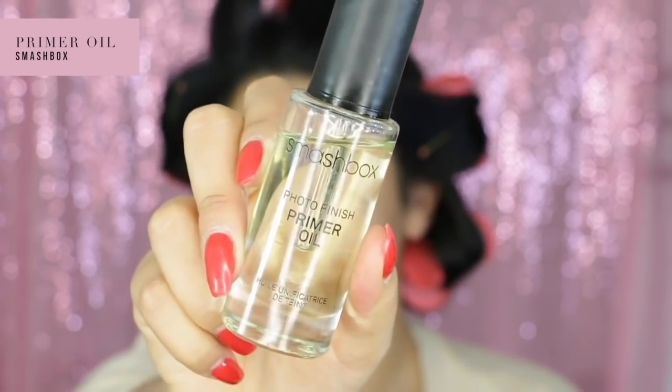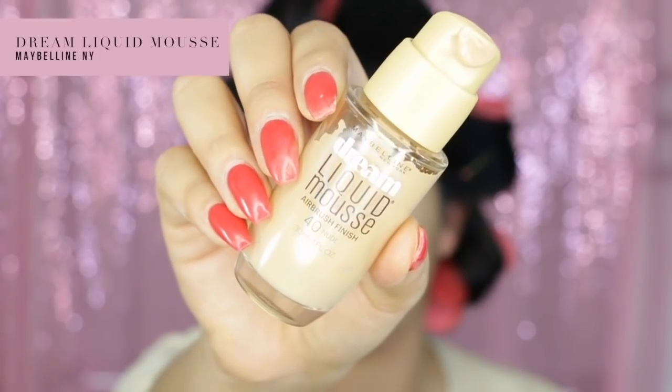Now, into the makeup, as our rollers set, I'm going to be priming my face using the primer oil from Smashbox, and I absolutely love oils. I don't know why I have not dipped my toe in the oil pond. I absolutely love oil. It gives you a nice moisturized soft base for your liquid makeup.